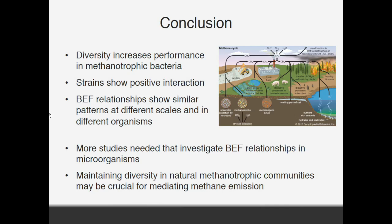And also specifically for methanotrophic species, it is possible that the diversity is also important for maintaining methane oxidation in natural communities. So it is crucial that we maintain their diversity for mediating methane emission and to combat climate change.